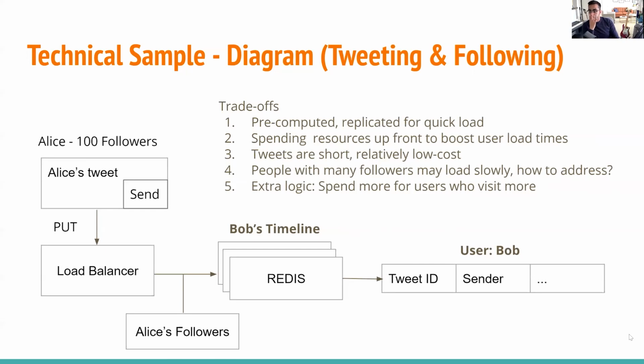So what are some of the trade-offs for this solution? Well, it's pre-computed, it's replicated for quick loading, like I described. We are spending resources upfront to boost user load times, right? This is super important. I'm sure that we've all been to news articles where you click them and videos are coming up and it's slow to load and the text is minimized off to one corner, right? We expect on the internet instant information. So if we don't get it instantly, we're probably going to click off, and that's bad if you're a social network. How can we do this?